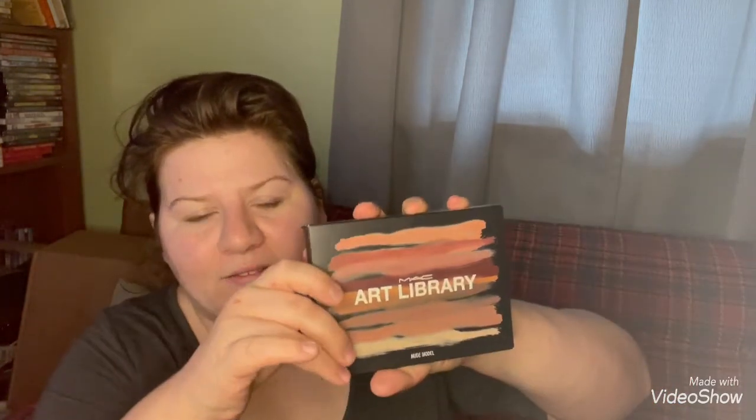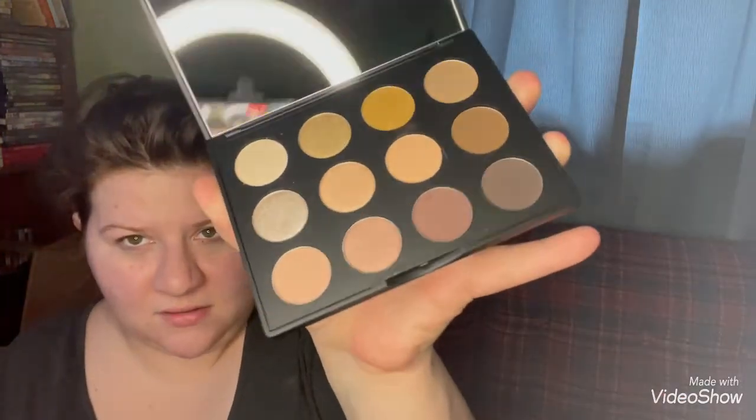So I got that. And then the last product I got is an eyeshadow palette. I know, I'm so proud of the fact that I only bought two eyeshadow palettes. And I say only because I got like 40 different things of skincare. Whoopsies. This is the MAC Art Library in Nude Model. I've never tried MAC's eyeshadows before, but if they're anything like their complexion products, this is gonna be amazing, let me tell you. And it has a mirror, and that makes me so happy, but I'm already disappointed with it a little bit because the names are not on the front, which I know is not that big a deal, but I don't appreciate that.